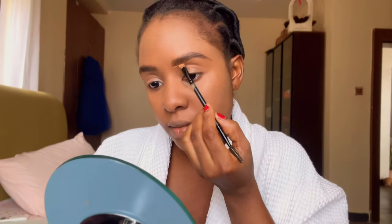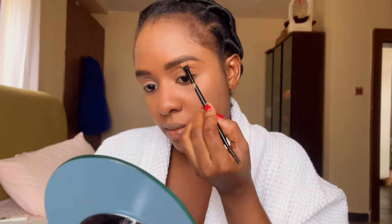Let me just get done with this makeup. Oh, I need to shape my brows. Okay. It's beginning to look like it's making sense. I feel like the foundation has oxidized. It's not looking so bright compared to what I have here.